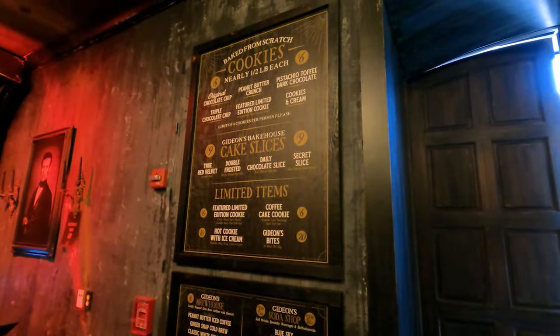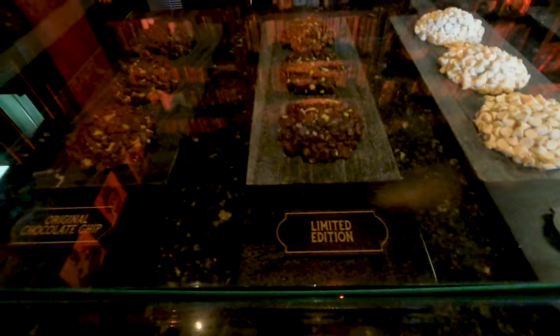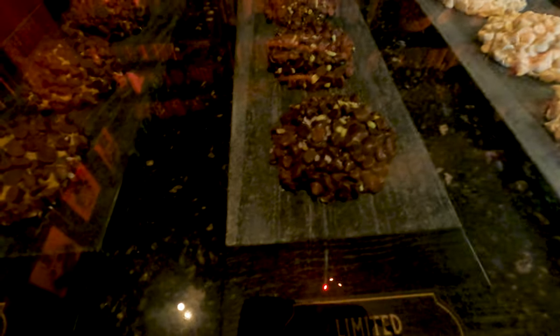We got the menu here as well. Here's that chocolate chip cookie. Limited edition. What does the limited edition have? Looks like it's white chocolate compared to the other one. What does the limited edition have?